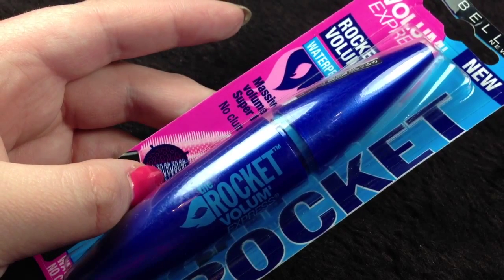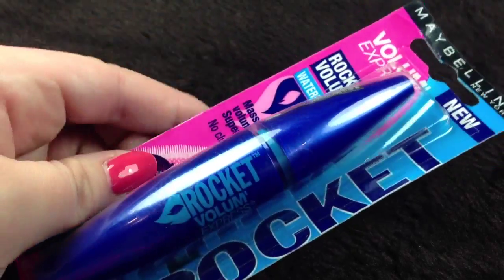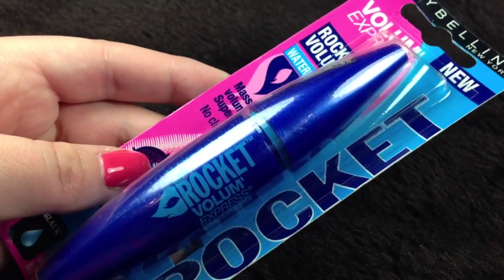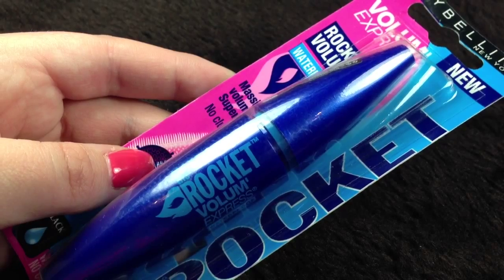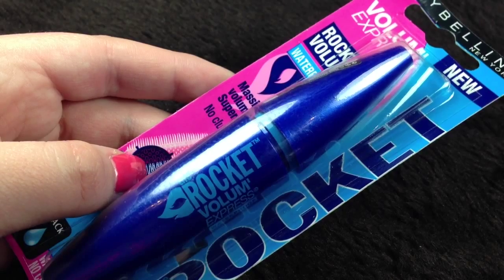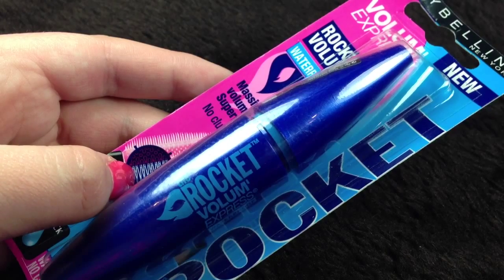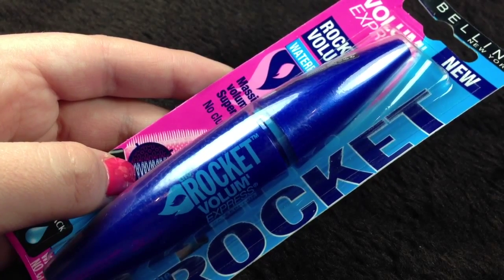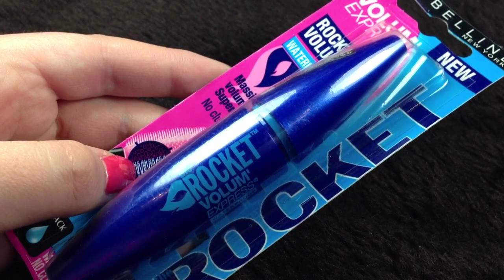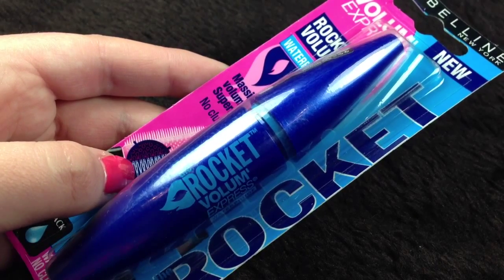The first one is the Maybelline, the Rocket. It's the waterproof mascara, Volume Express. Now, I got this specifically because Leanne Says, who was one of my favourite YouTubers, mentioned on one of her videos that Wayne Goss, the makeup artist, apparently said in one of his videos that I haven't seen, that if you've got straight eyelashes, the best way to keep a curl is to curl them with the eyelash curler and then apply a little bit of a waterproof mascara. I don't know if he necessarily said this one, but she's using this one and says that it's amazing.